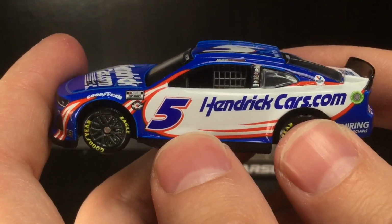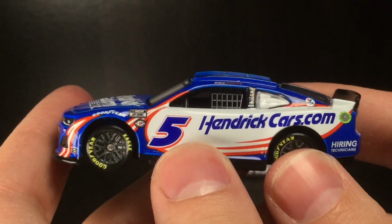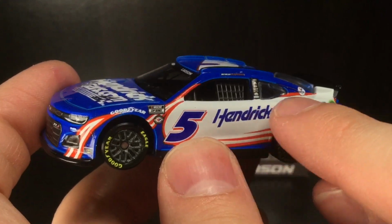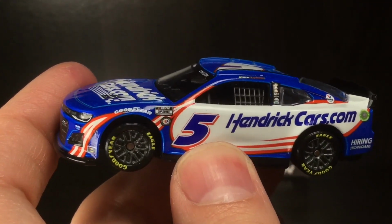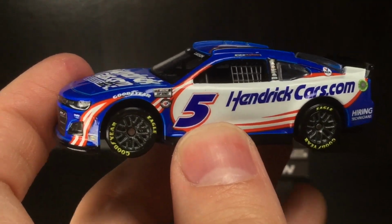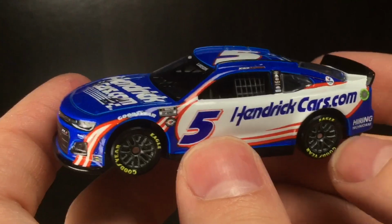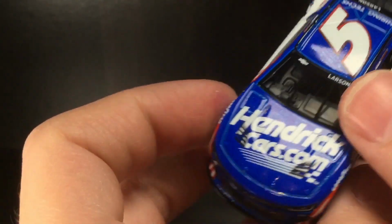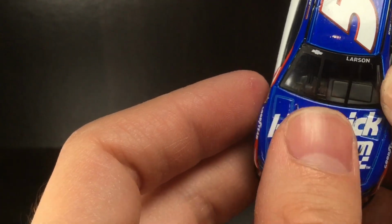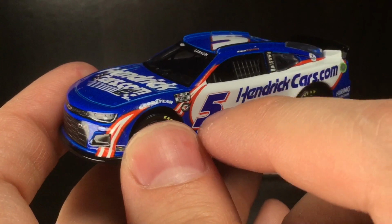You go to the left side of this diecast, you got the number 5, the Hendrickcars.com. Now I'm looking at the one in my case, and for some reason this logo actually looks a fraction smaller. I know it's far away in my room, but from what I could see, the Hendrickcars.com logo is a little bit smaller on the side, which I don't think is a bad thing. It actually looks a little cleaner. And then naturally, the hood logo is a little bit tilted. I don't mind that. It still has that same paint scheme design.